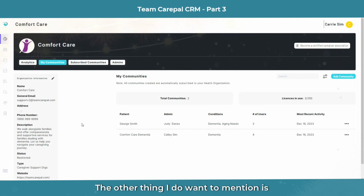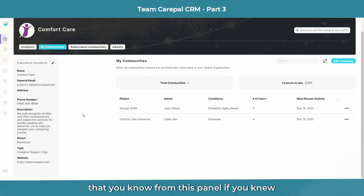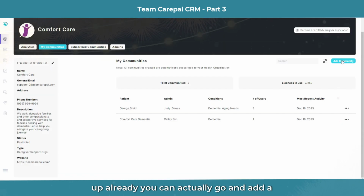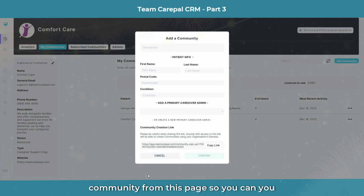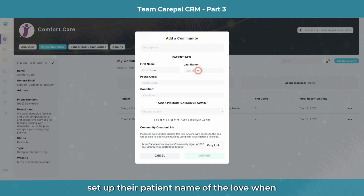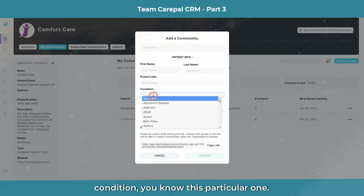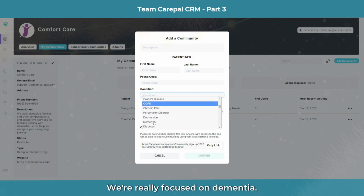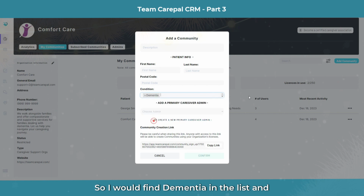The other thing I do want to mention is that, from this panel, if you knew of a family and you were working with a family and they didn't have a community set up already, you can actually go and add a community from this page. So you can add a description, or you can let the family do that when they are set up. You can set up the patient name of the loved one you're looking after, the post-acute condition. This particular one, we're really focused on dementia. So I would find dementia in the list.